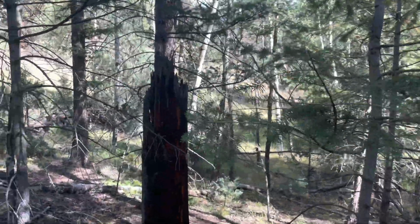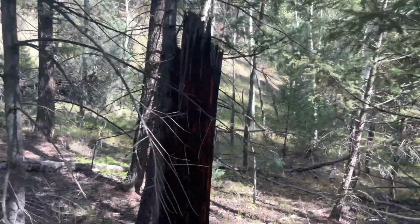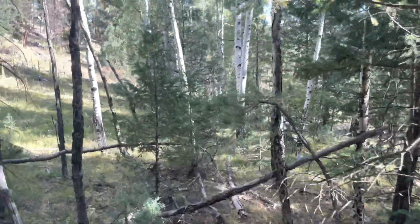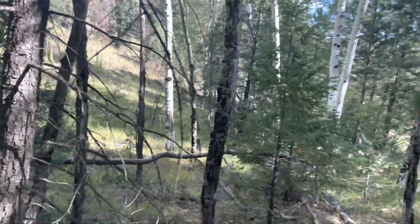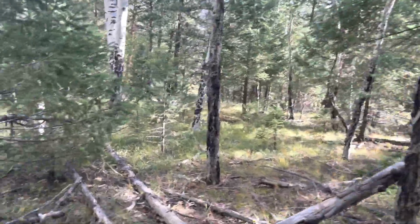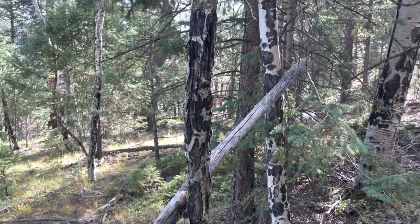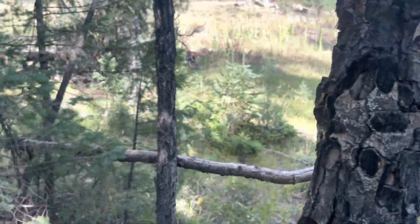Yeah, kind of down in this area here, there's a burned out old tree. It's marked from Colorado Bigfoot. It's probably one of their totems. But some other leaners over here. It's kind of woven between two trees. Did not grow there. And I got this other one that's up off the ground almost entirely.